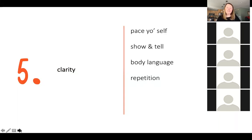And our attention spans are actually quite a bit shorter when we're taking virtual sessions. The reason for that is because we're so used to multitasking. We're used to being on our phones and watching TV and listening to something else and talking to people. So we tend to get a little bit more distracted when no one's paying attention to whether we're paying attention.